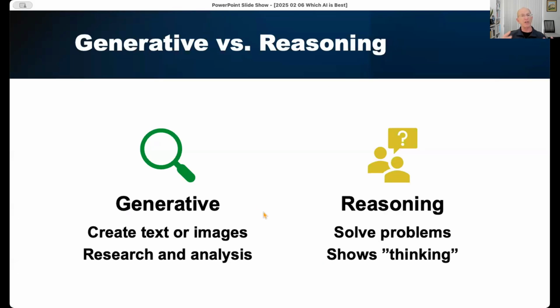Generative AI lets you create text or images, and it's great for research and analysis of information and answering questions. Reasoning solves problems and it shows the thinking. And I've got a question that I created about how much money I would save if I switched out 560-watt light bulbs with LEDs, and I use them an average of 3 hours a day. And we'll see if we can get Perplexity with DeepSeek to show us that reasoning.